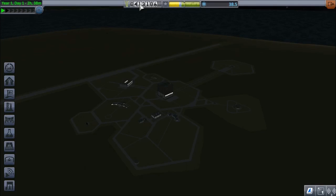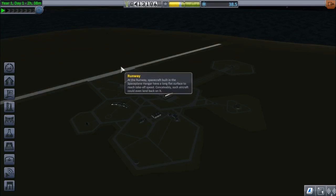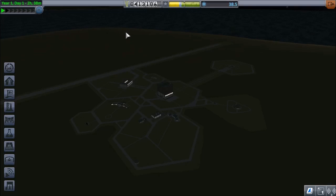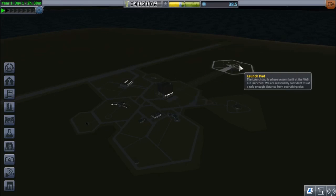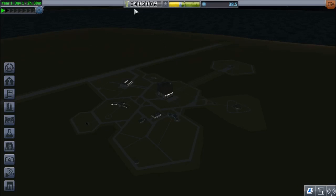In the last episode, we left off having flown our aircraft to two different locations to gather atmospheric pressure science to complete several contracts. We're going to pick up a few more contracts. We're going to upgrade some of our facilities since we now have 413,000.